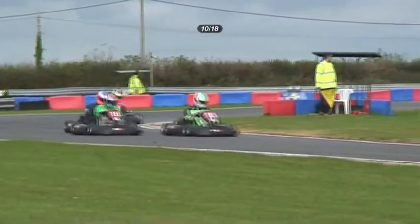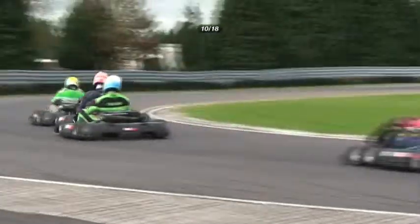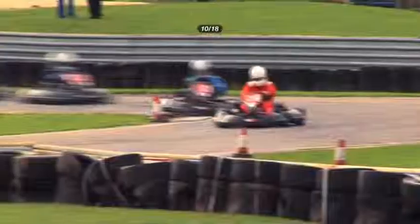Up front, it's Garford under pressure from Miller. Miller's through, and Butler's gone with him. Miller to the lead, Dan Butler to second, Garford third, Jenkins fourth. There's 4 championship contenders. Cowell still runs 5th.